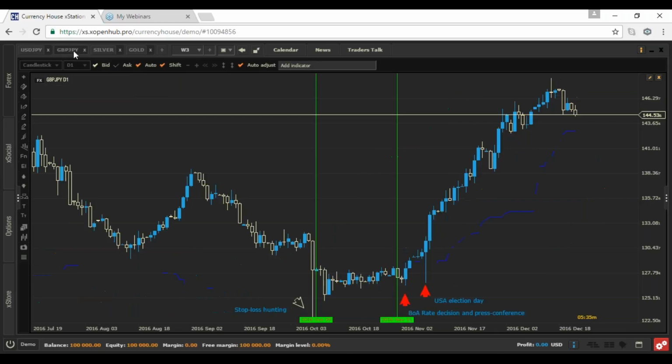Here we go. Okay, the same day, the same stop loss hunting, the same huge movement, more than 500 pips. This shadow contains 500 pips. Just imagine, it means that in one day, people went on the downside 500 pips, reversed, and went back 500 pips in one single day. So it was a huge event, it was a huge movement.